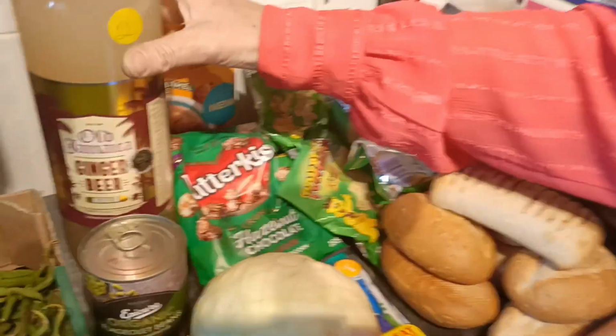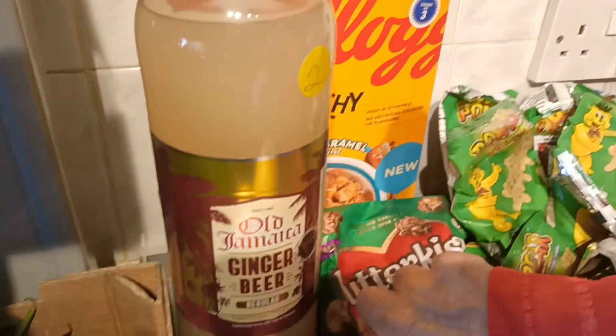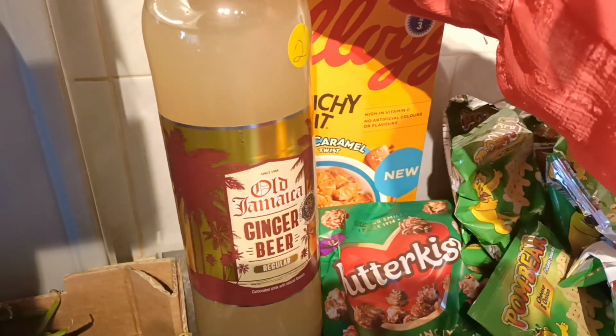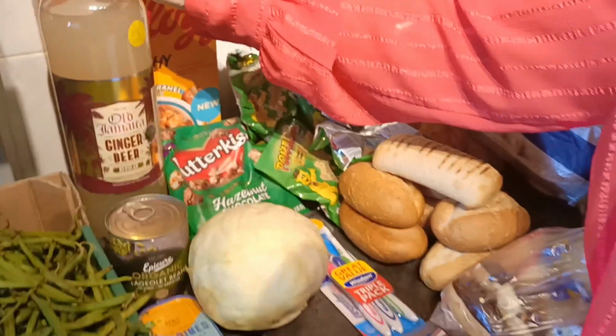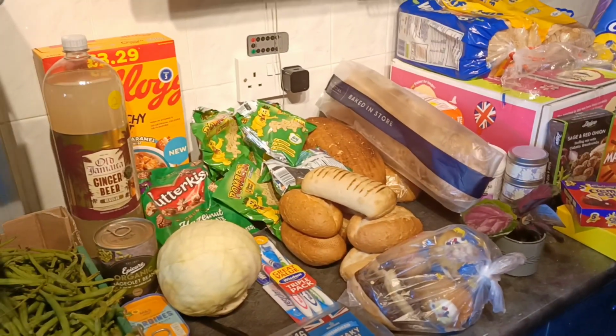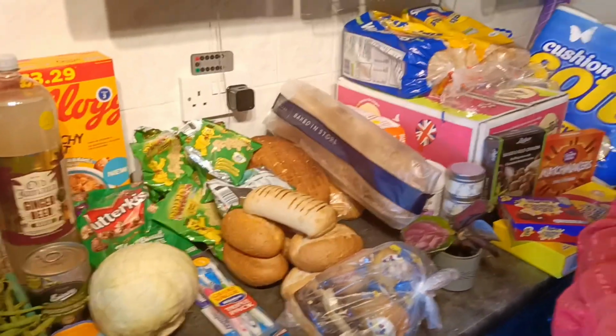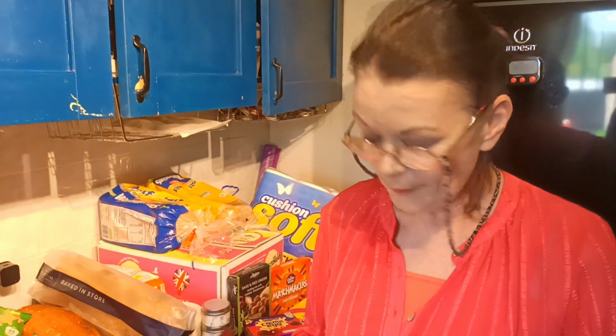A different fizzy drink for Oscar today. Again, it's 2 points. I got him some old Jamaica ginger beer, and I think he'll enjoy that for a treat as he's working in the garden with us this week. So I've paid 84 pence, 2 items. Would have cost £2, so it's a £1.16 saving.